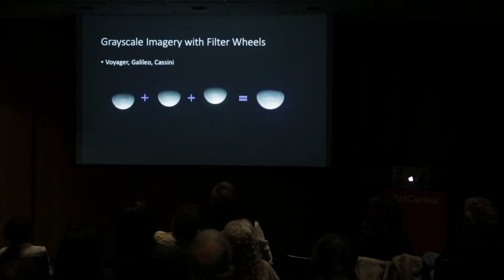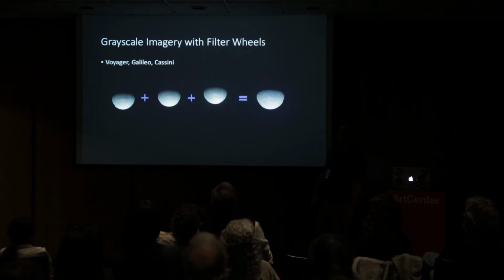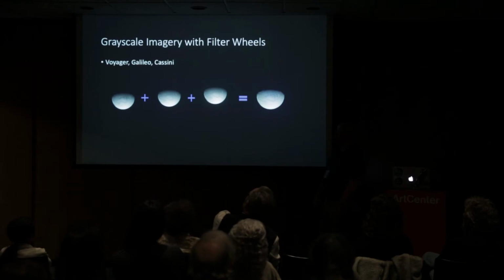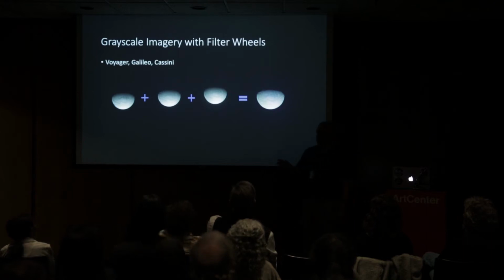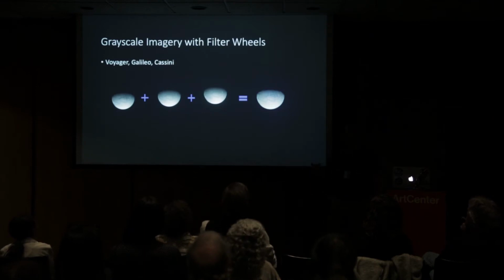So, how do these cameras work? They don't work like the digital cameras that you get down at the mall or whatever. At least with Voyager, Galileo, and Cassini, they use a grayscale camera, which gives you higher pixel density, so you're not having to paint on different colors with it. And it allows you to have a wider range of spectral visibility. So what these cameras do is they've got the camera sensor. In the case of Voyager, it was a Vidicon television camera. Galileo and Cassini had digital cameras.